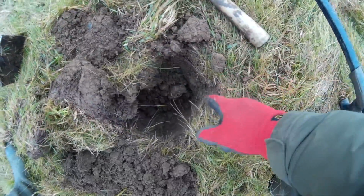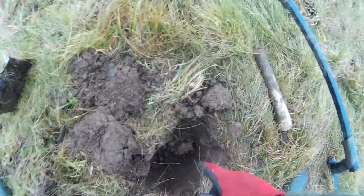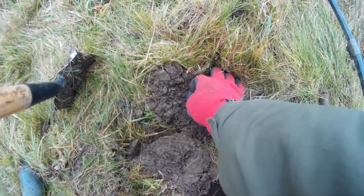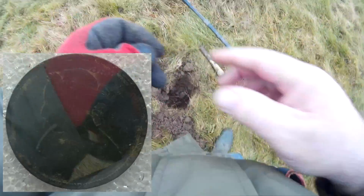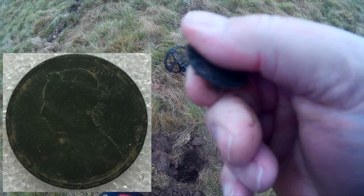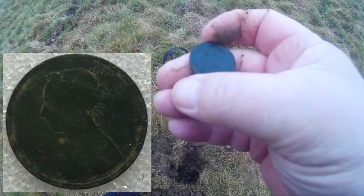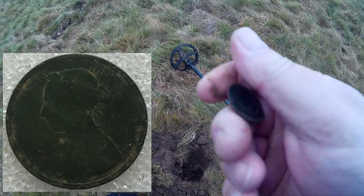I dug so many times for this. I've dug a big huge hole, took me ages to find it, and it's a little coin. I think it's a halfpenny. Not sure whose it is, or a farthing maybe. It's almost blank anyway. Who's on there? Ah, it's a Vicky. It's a Victoria. I can see Victoria on there.